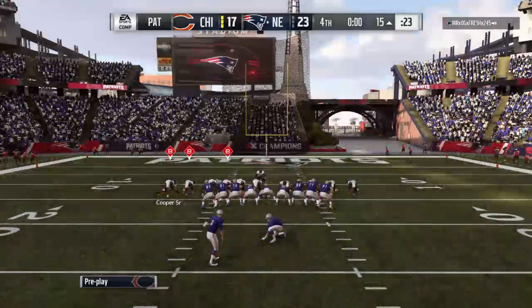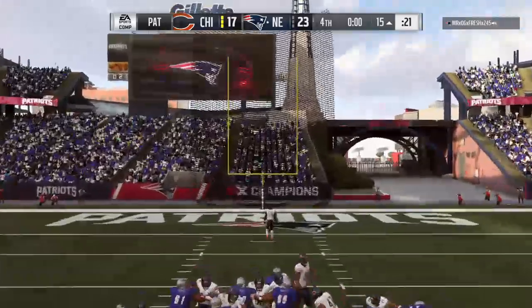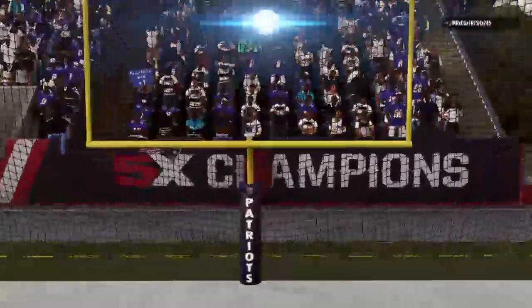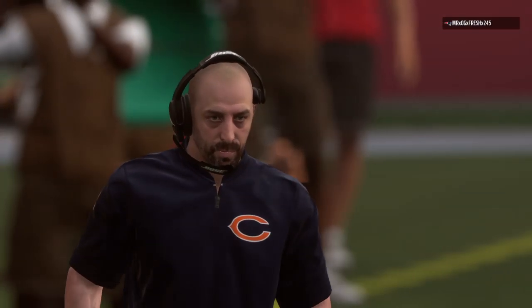And with the lead, no chance of a return spoiling this one here on the PAT. The extra point is good, and on the final play of the game, they walk away with a victory.